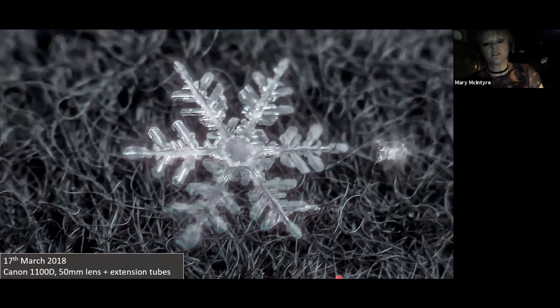So this was just using my fixed 50mm lens, and I used extension tubes so I could focus a lot nearer, because otherwise you have to keep quite far back from the object. Having the extension tubes gets your lens much, much nearer the object. I had a piece of black felt that was out on a table that had been out all day, so it was nice and cold. That way when the snowflakes land on it, they don't melt. Although if this did hang around long enough to get a picture, it is starting to melt, as you can see around the outside edges, because in March it's never cold enough for snowflakes to survive very long.